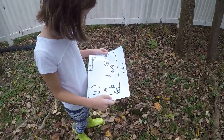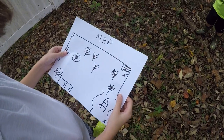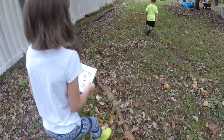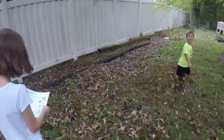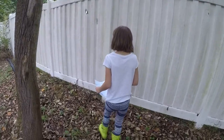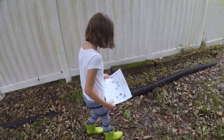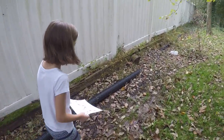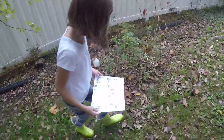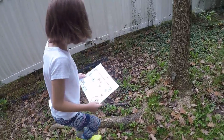So the X is where the treasure is actually placed. I know where the treasure is. Probably should have told you that. You know where the treasure is? Yes. You gotta follow the map. The X is where the treasure is. Daddy, I'm the captain. You're the captain? Follow the map. The X is where the treasure is at.